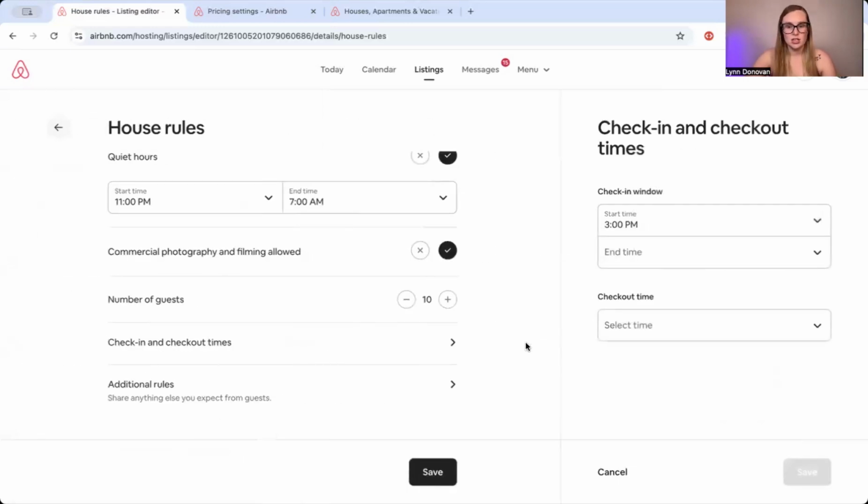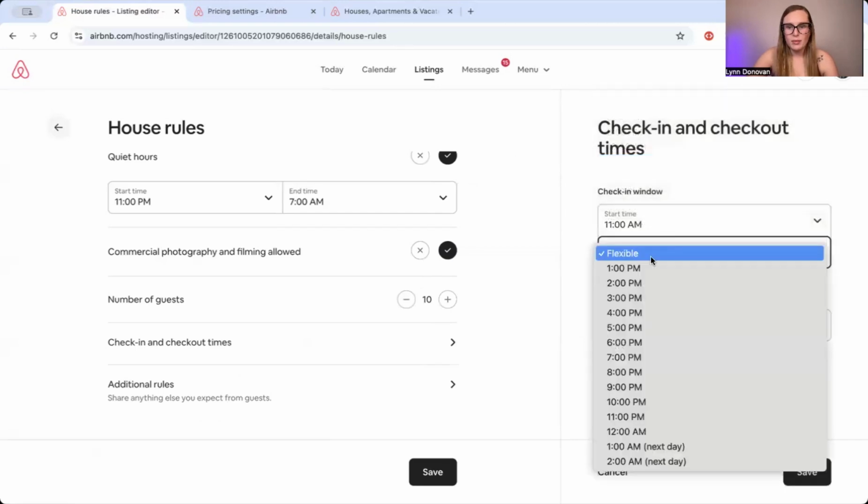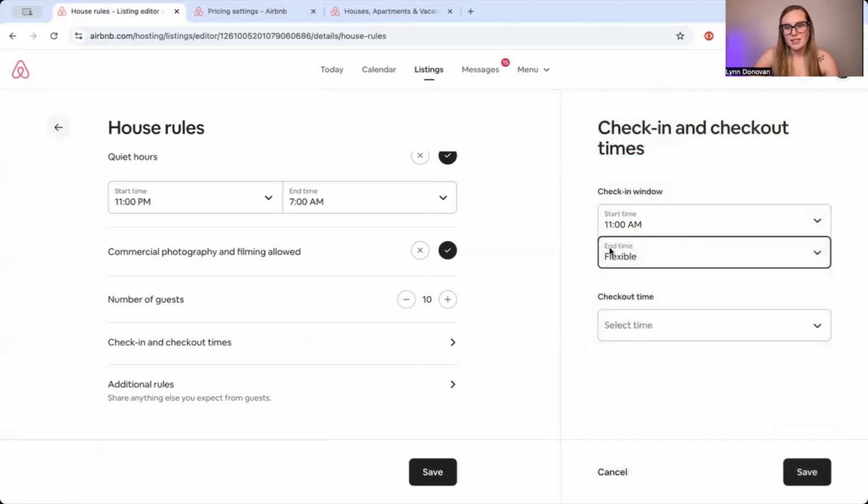Now I'm gonna do the check-in, check-out times. I always put checkout at 11, and I don't have an end time to my check-in window. So a lot of Airbnb hosts will put a check-in end time where, yes, you can't check in past 10 p.m.